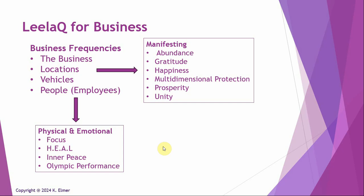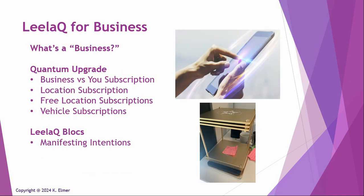And above all, you can do it with just the quantum upgrade and also just the block, just sending them energy. You don't always have to use frequencies, but just sending them energy, and quantum energy is incredibly uplifting. It's basically chi, it's life force energy. And you're sending this incredible boost of positive energy into whatever you put into the block or whatever you sign up for, this Leela quantum upgrade. And that positive energy just by itself has a remarkable effect on businesses and people and so forth.